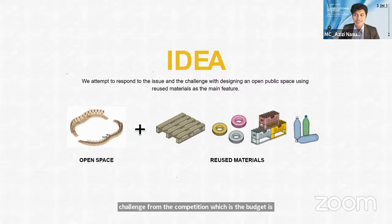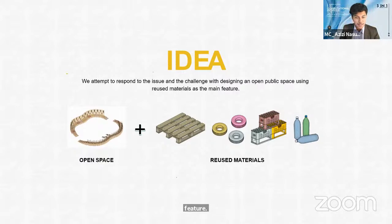So we attempt to respond to the issue and the challenge with designing an open public space using reused materials as the main feature. The materials used in this design are wood pallets, and then tires, bottles, and bottle crates. Next.